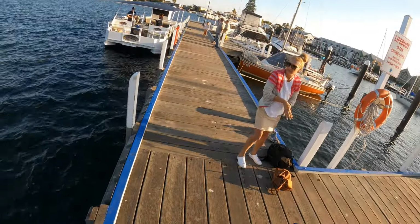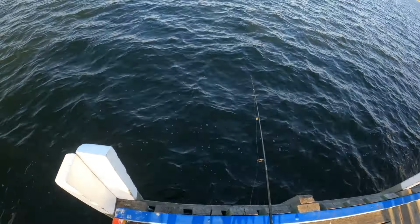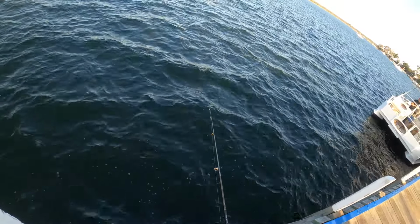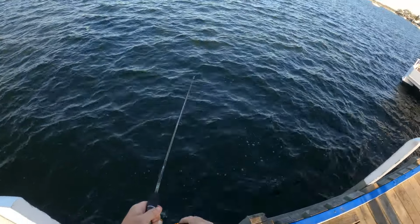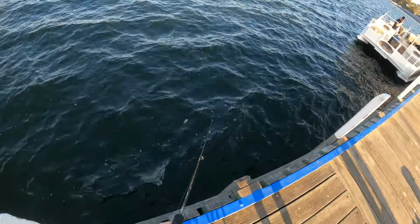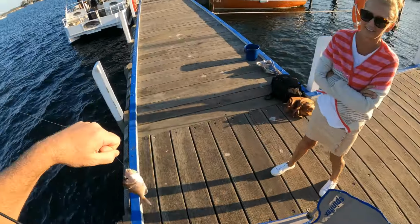Let's see what's on the deeper side, hey? Oh, it is deep. It's really deep. Here we go. Got one already? Better fish, better fish. Maybe not. He just fought hard. Snapper everywhere. It's the same size. I know, but he fought hard.